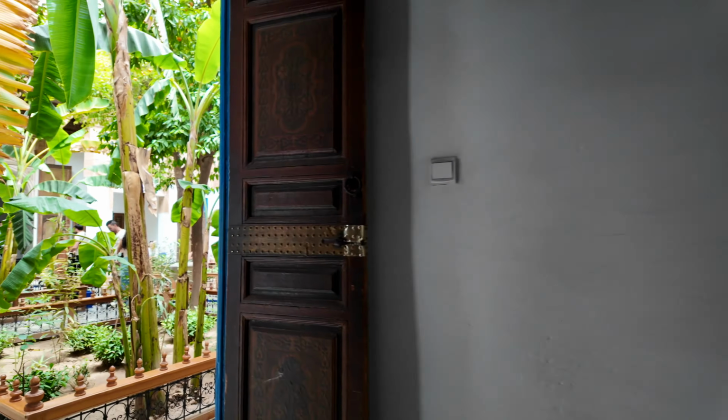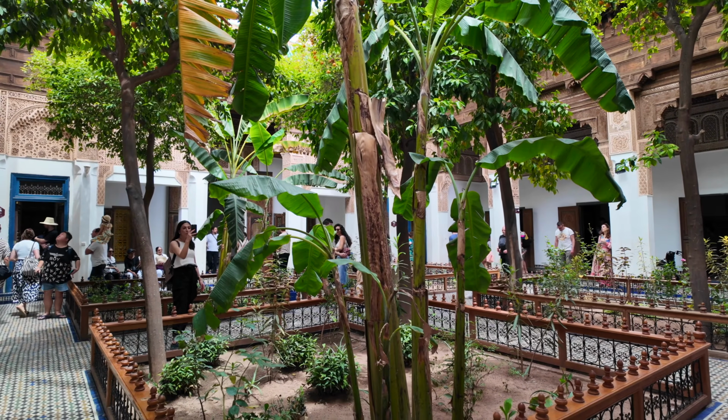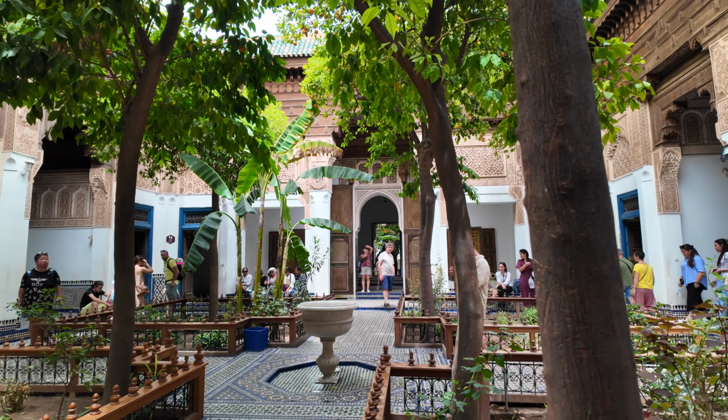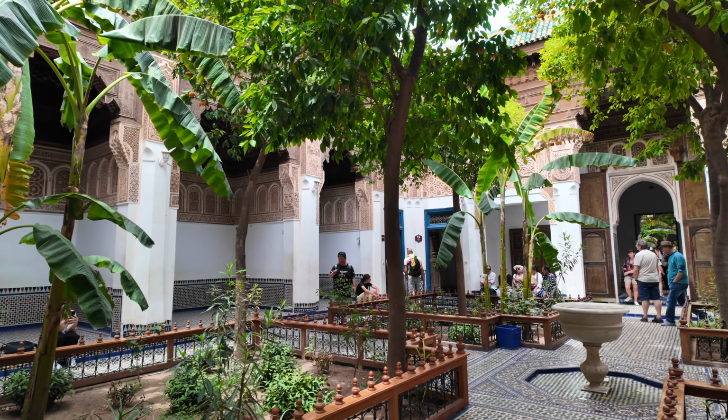This palace was actually built by a former slave called Musa, who climbed the ranks becoming Grand Vizier, building the northern part of the palace in around 1866.